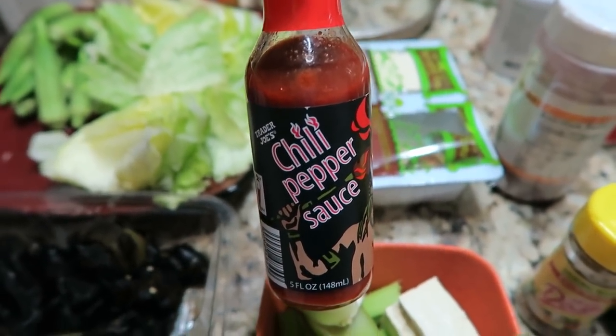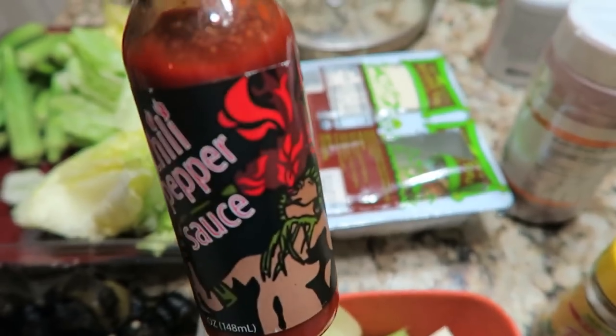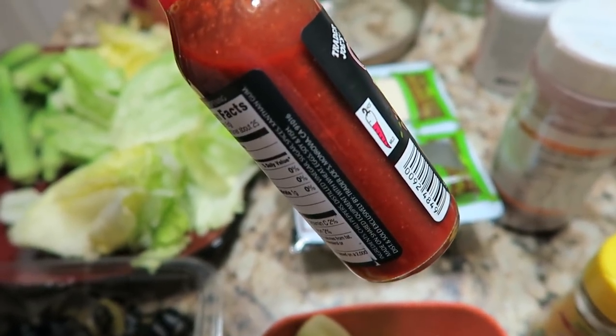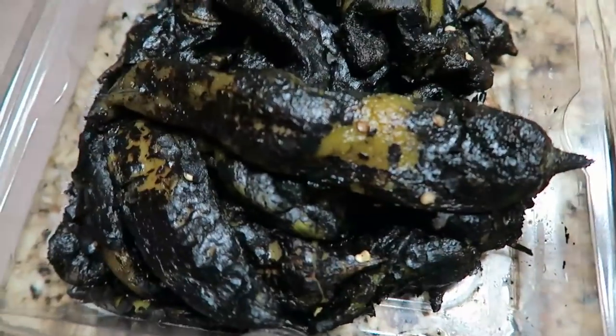This particular hot sauce from Trader Joe's, if you have a Trader Joe's, try it out. You see how thick it is? It's not like Tabasco, kind of vinegary. This is rather like a paste, like a pepper paste. It's not super hot, but it is super flavorful.